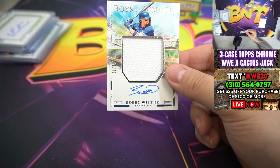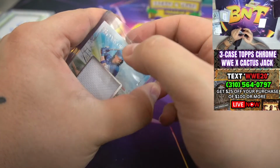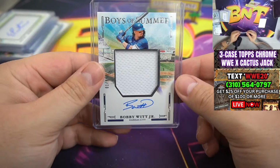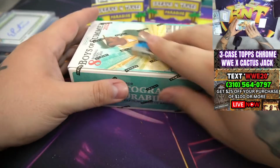Bobby Witt Jr. First off the print. 1 out of 99 on the patch and on card auto. Nice hit for Kansas City. Not game used, unfortunately, but that is still sick. Hopefully I'm up on the board. Bobby Witt Jr. on the patch auto. Nice hit.